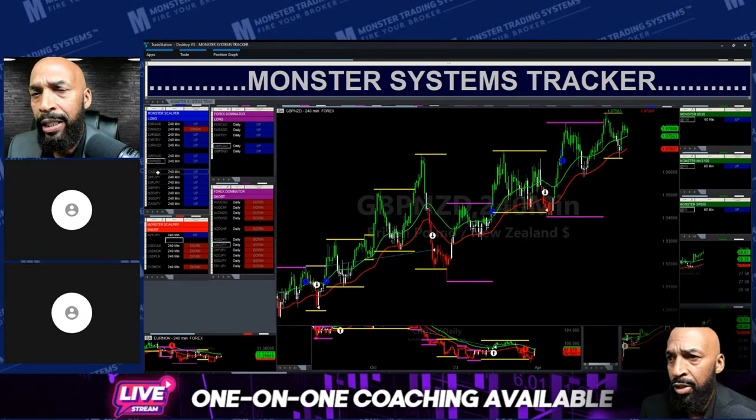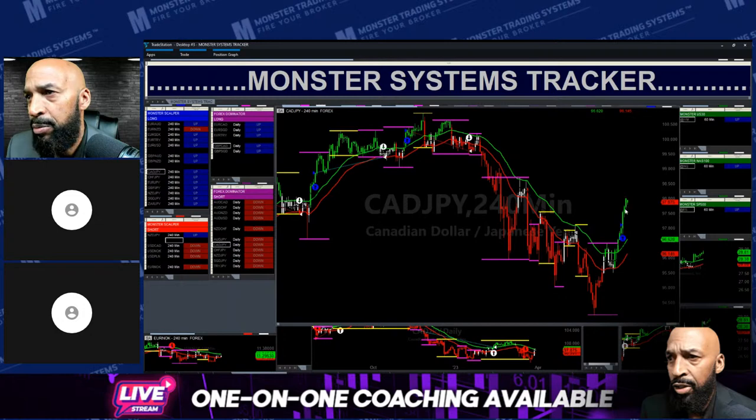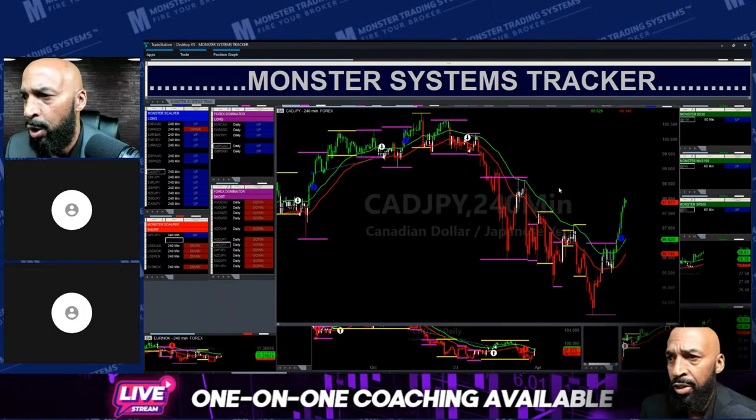Let's go through the yen pairs in Monster Scalper. So we sent out several messages today for buy signals, started early this morning, buy signals in the yen pairs. So CAD yen, we'll start with CAD yen. We got a buy signal right here, and it's moving nicely, guys. Nice price action. We talked about this last night, that we were getting strong support with the yen pairs, and to anticipate a reversal.